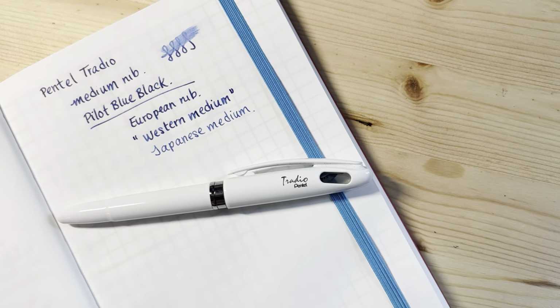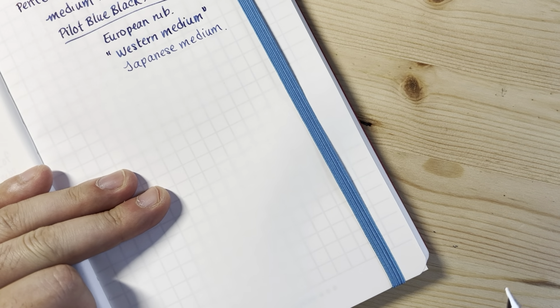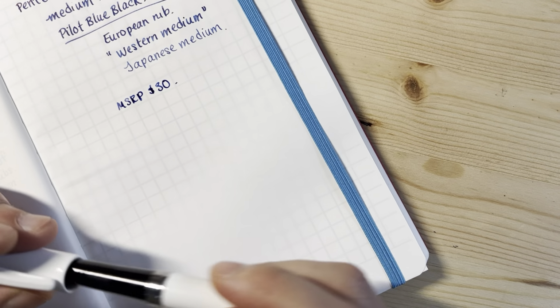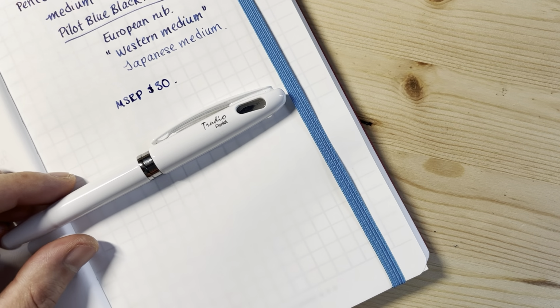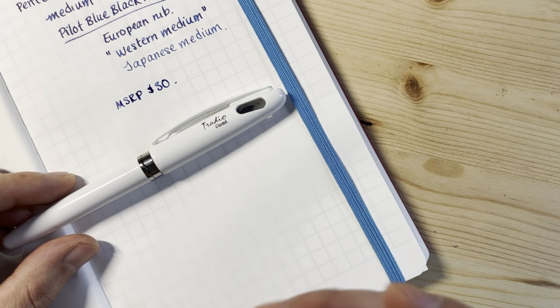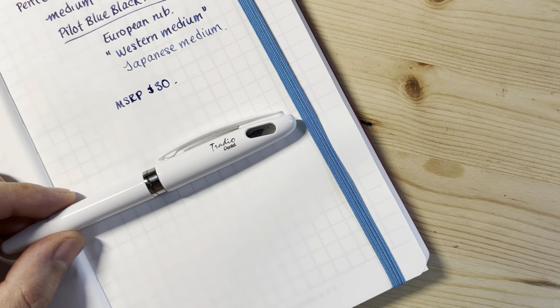So this goes back to the original point, which is, is this a Lamy Safari alternative? Well, this pen, the retail price is $30. Market price is $20 to $30, depending on where you buy it. I do think that if you did not consider the context of it having a European nib, being made in France, being reverse imported, it does strike me as expensive.